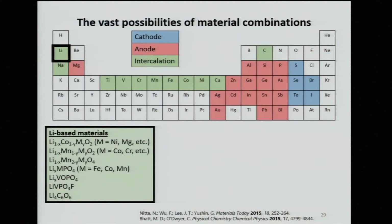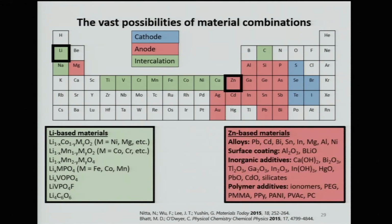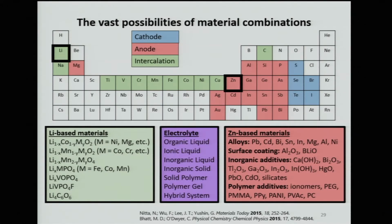But materials, especially material combinations, are numerous. Take lithium, for example. If we want to build a battery based on lithium, we have a lot of different combinations as we mix and match all the different elements together. The same is true for the zinc-air battery, which is another good candidate for green energy storage devices. Not only that, when we look at the different components of the battery, for example, the electrolytes, there are thousands and thousands of different combinations we can use.